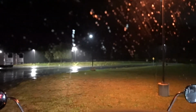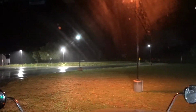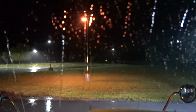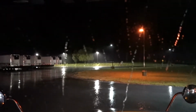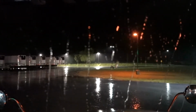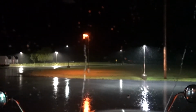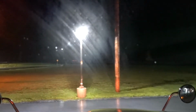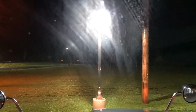Can't see anything. I have a feeling I'm going to get wet. Okay, we're gonna get a little straighter because I gotta be able to see the right side because all that garbage is still laying there that we've seen a couple times now. That crate and stuff that's just been sitting out there by the dock. Man, it's crappy out there.